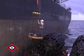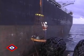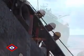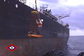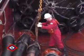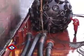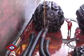Upon arrival, the mooring master, a highly qualified mariner whose job is to oversee the entire operation, transfers to the service ship by way of a crane and personnel basket. Next, the specially designed cargo transfer hoses are lifted onto the deck of the service ship.